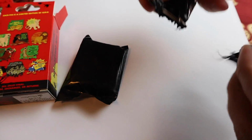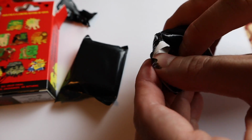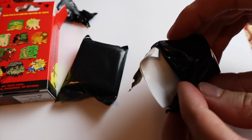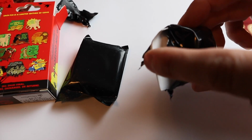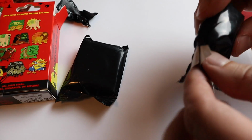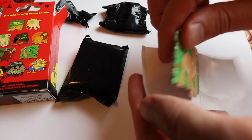I feel like I haven't done a proper unboxing for a while. And these ones have the little piece of paper on the inside to protect the pin. It does seem like most limited edition mystery collections are included with this paper on the inside. You won't get that on an open edition set. All right, what's it going to be?